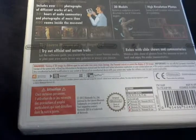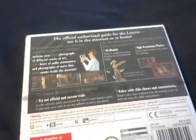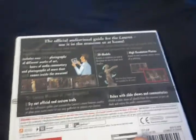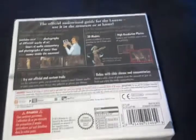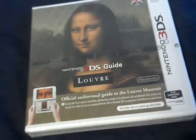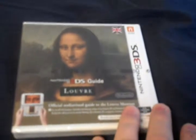Now, you might ask, well, what's my particular interest in this? Especially because you can get it from the Nintendo eShop. I think it's like $20 to buy it directly, digitally. Well, the reason why I was so interested in having this as a cartridge is, as of right now, March 15th, 2014, when I'm filming this video, this is the first and only completely region-free software for the 3DS.